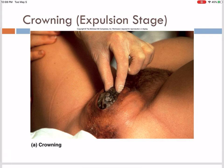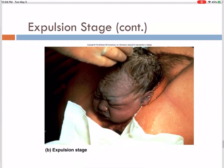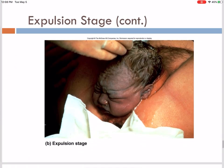Just for the nature of public service announcement, again, I like to show the stages of labor. And then, of course, there are going to be some pictures of the real labor. You saw it. Let's see it. Oh, yeah. There's the crowning stage. So imagine how much that cervix and how much the vagina has to stretch in order for that baby to come out.